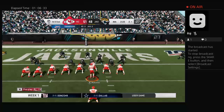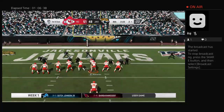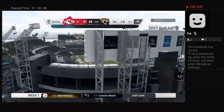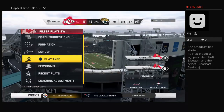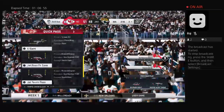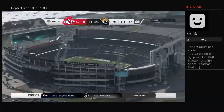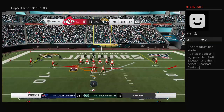So 1st and goal, 6 points here would go a long way toward wrapping this one up. They'll run it with Williams. Nothing doing there. They're going to wind up holding him at the 2. No gain there, and it's going to set up 2nd and goal. And this defense here going to burn their second timeout. But you can also factor in another timeout that they'll get when the clock stops at the 2-minute warning. 2nd and goal, and they will try again from the 2-yard line.